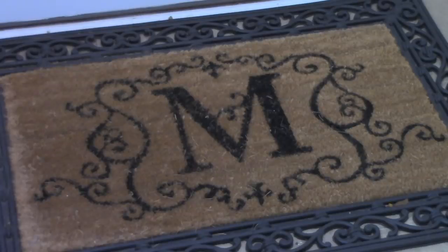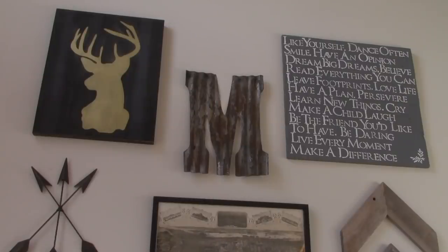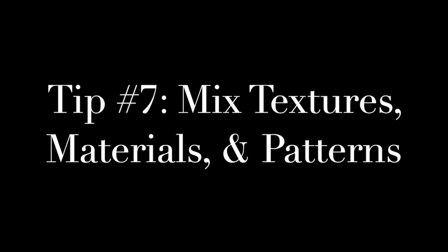Number 6, monogram it. Pottery Barn actually has a shop dedicated to monogramming. So this is one of the big ones that you don't skip if you are trying to mimic a Pottery Barn look. And it's one of those really nice, obvious custom flares that you can add to your own decor. I only do a couple of pieces like this. I think all together in our entire home, there are 3 places that our initial shows up. One is a doormat, and the other is a reclaimed corrugated piece of metal that was cut into the shape of an M.